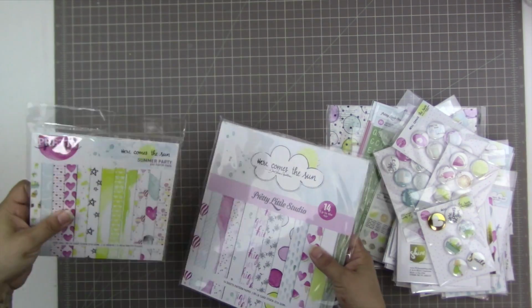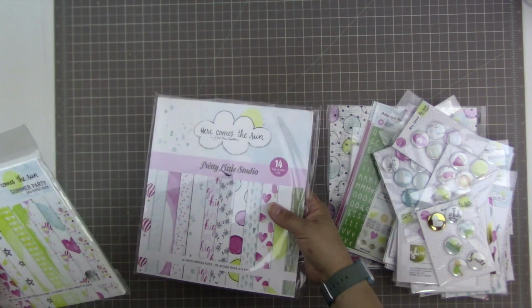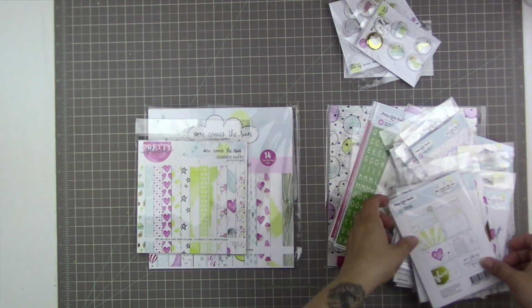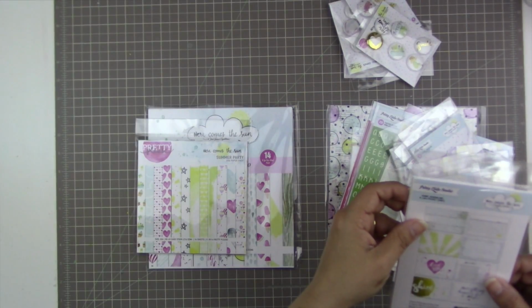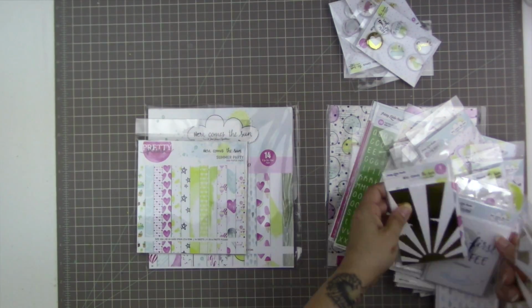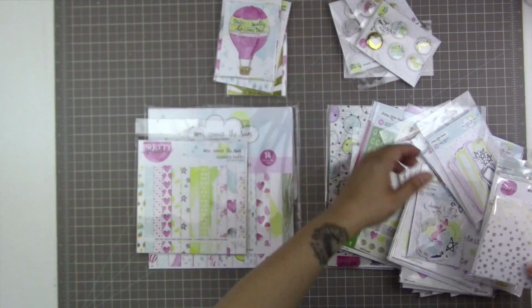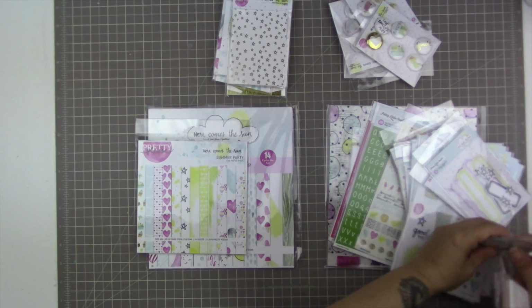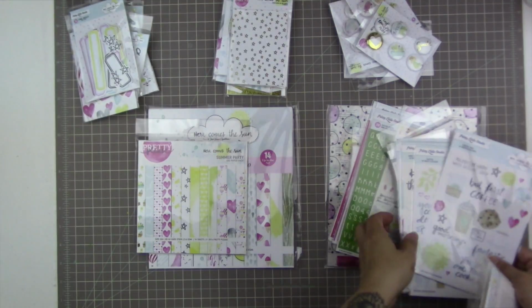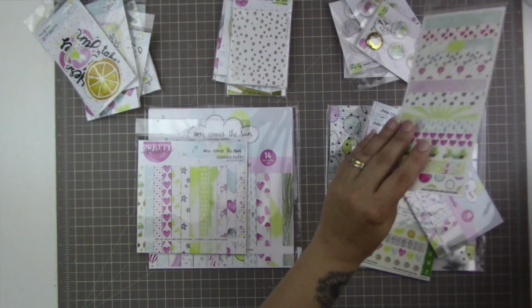So we have 6 by 6 paper and we have 8 by 8 paper. And there's also 4 by 6 paper. So let me find that. Journaling cards, 4 by 6 pocket cards. There is so much here. Oh my goodness, I just have to take a moment and sort it all out. There's die cuts, more die cuts, more die cuts. There are stickers, a lot of stickers, more die cuts, more stickers, washi.